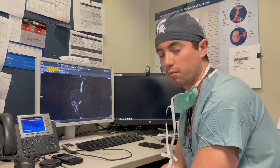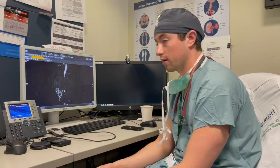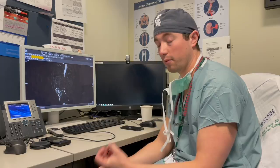That's our next case. It's still before noon. Hope to keep the day going. Angioplasty refers to using a wire, catheter, and a balloon. It's going to be drug coated potentially with something to help with intimal hyperplasia. When you damage the artery, it tends to grow back.